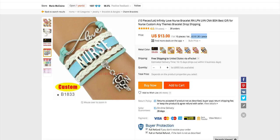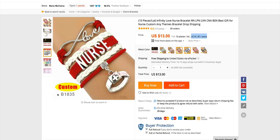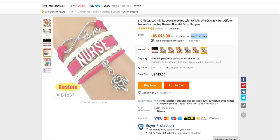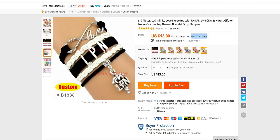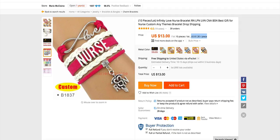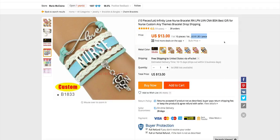But look, we've got it in blue. We've got it in pink. We've got it in that same color red. And we've even got a couple of different variations, right? With LPN, CNA, and also with the little charms that hang off of it, right? So what we would do here is we just put all of these on the same sales page. And then when we create our product in Shopify, we would just add the variations.